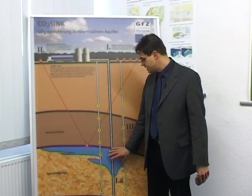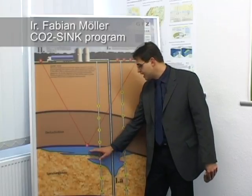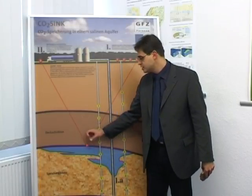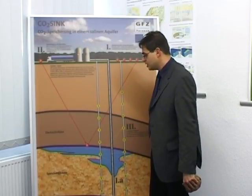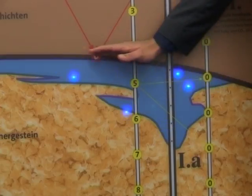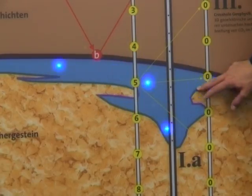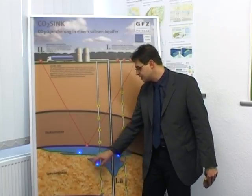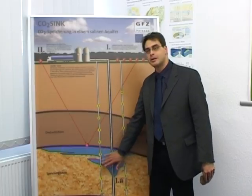So the CO2 is like the blue area here, and it will accumulate underneath the cap rock. So that brown one would be the cap rock, and the CO2 will not be penetrating the cap rock. So this is gastite, this is claystone, and this is sandstone, which is permeable, where the gas can spread, like you see here, and it will then stay here in place.